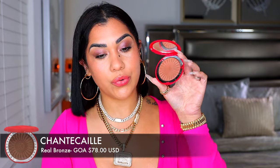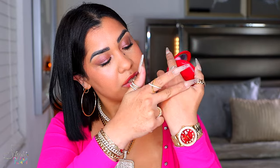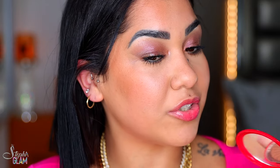This real bronze, it comes in two shades. I got the shade Goa. It is a cocoa bronze. This is a finely milled gel powder bronzer, and it's just gonna give you the most beautiful sun-kissed look. Look at that. And look how pretty both of these babies look when you apply them together. The powder bronzer gives the gel the extra warmth that it needs. It's gonna keep your face aglow with a natural finish.